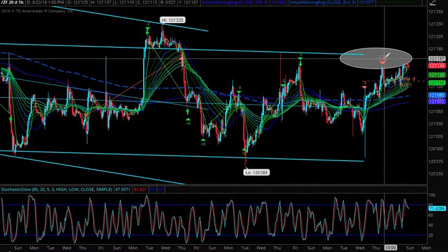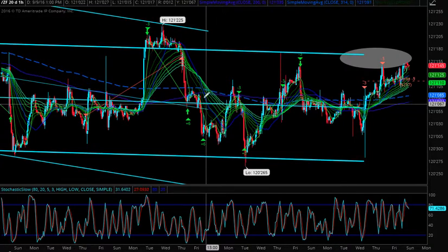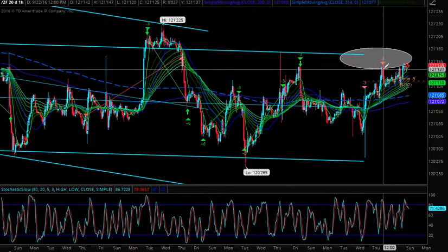Fives, here I highlighted last week. If you get another push up here, I'm going to add to my short 5-year position. So that puts me in a flattener. You want to sell the front end, buy the long end. So we're long 30s, and I'm trading around from the short side on 5s. So I sell here, cover, sell here. I sold here and here.